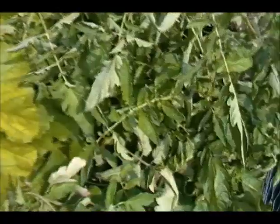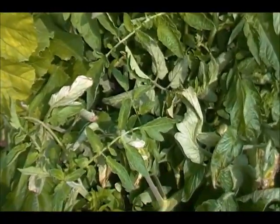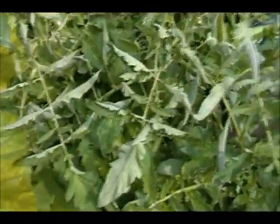And this is what came up from seed. Last year's seed, it reseeded itself. This is beefsteak, and that's starting to produce. Beefsteak is very late, so that's okay. And it also came up from seed in the garden, so it's good that we're getting anything at all.